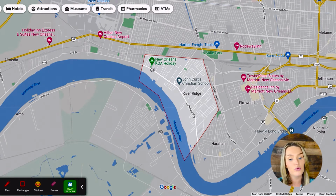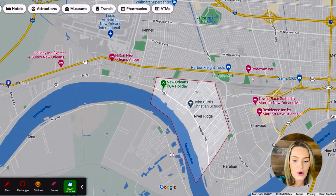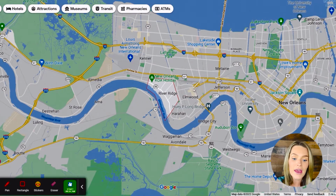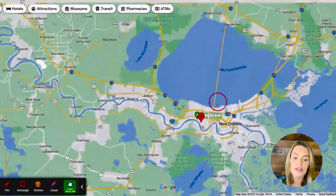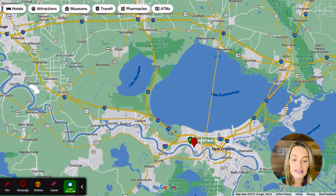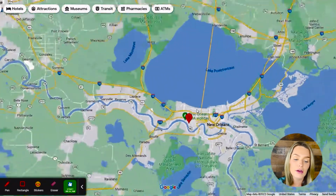Harahan and Elmwood areas. And look how close you are to Airline Highway, which is Highway 61, right out here outside your neighborhood. And that will take you over to Kenner, like towards the airport, or towards New Orleans if you don't want to hop on the Earhart Expressway. It'll also lead you right to the Causeway, which if you need to go across the lake to the North Shore area, you can hop on Highway 61 or Airline Highway and right across the bridge.